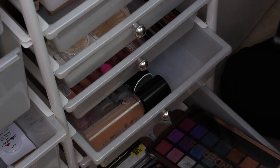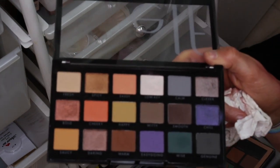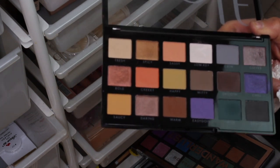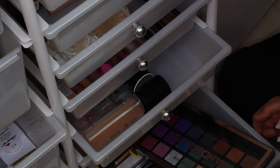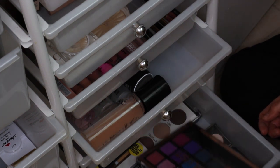Another Opposites Attract palette. It's kind of nice, but again, it's kind of underwhelming. It's not the stuff that I'll reach for, and I have so many palettes, so I'm kind of gonna put this aside. Maybe I'll keep one of them for future reference for e.l.f.